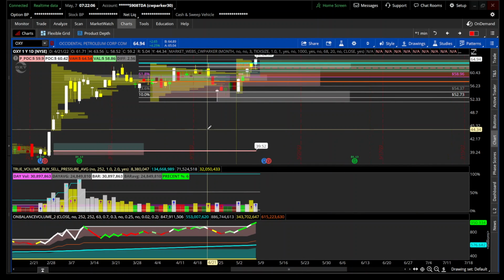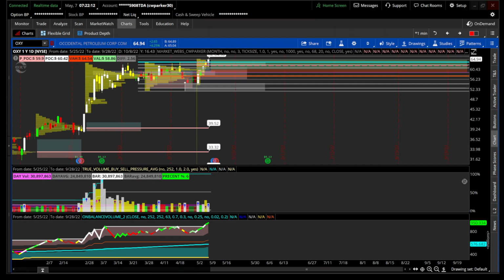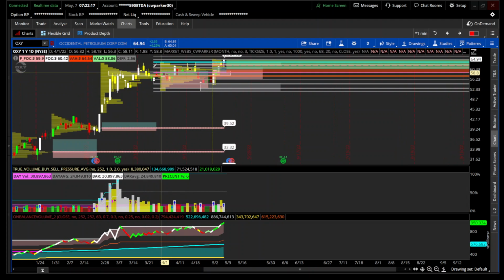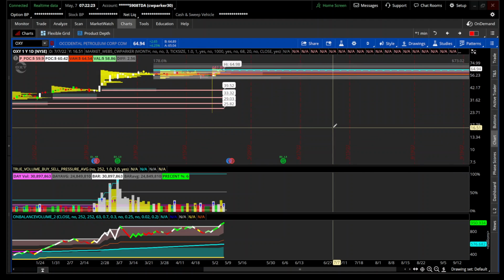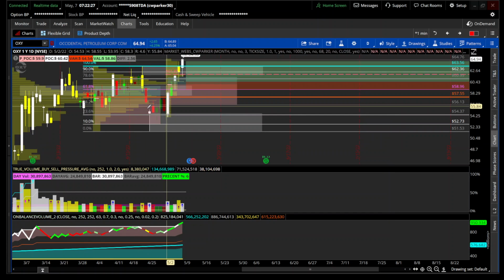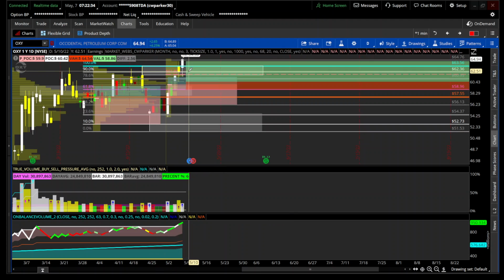And right now I have my fibs on it from this. Let me screen back out. So from this point, this last swing low and this last swing high over here, I'm expecting Oxy to keep going up. Warren Buffett bought it, so a lot of other traders are gonna pile on it as well. Especially when I drew this demand area right here, and I drew a supply area, and it's overcome all that.